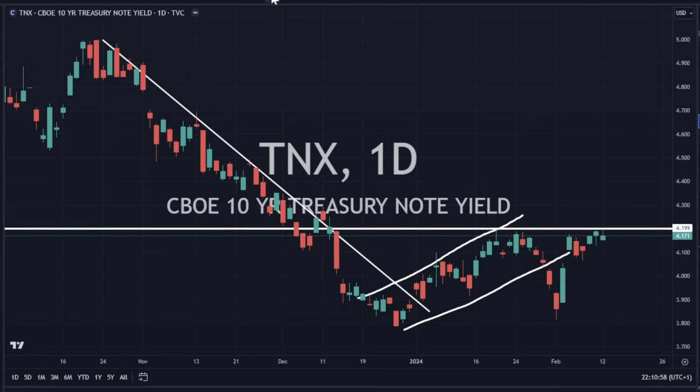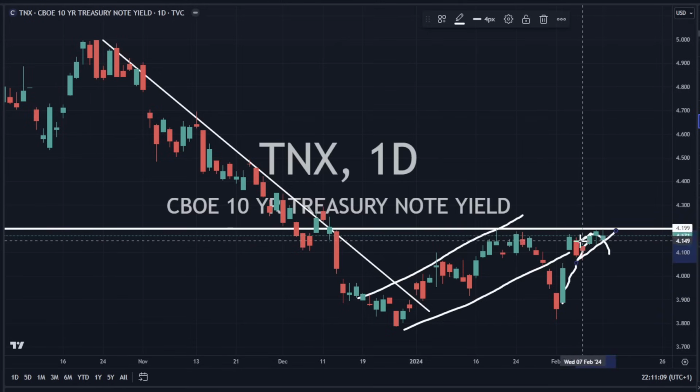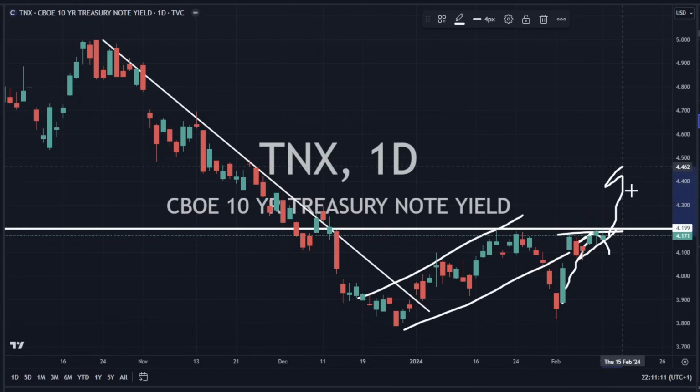Now, I could very well be wrong. It is the short term, but right now I think it's trying to punch through, and that's why we've come back up to that resistance level. It's going to try to punch through it. It'll probably squeeze up to some degree, and we'll see if we're successful at punching through.